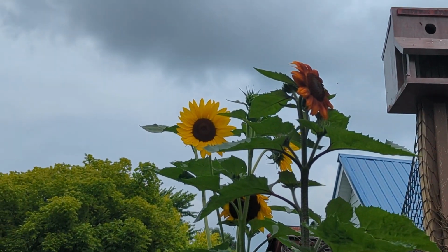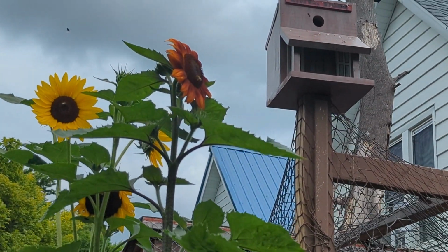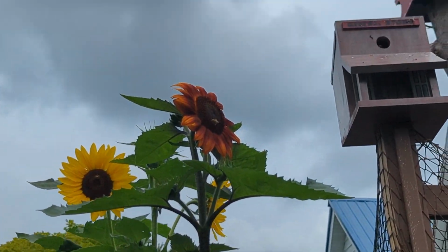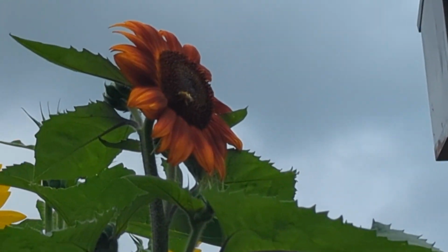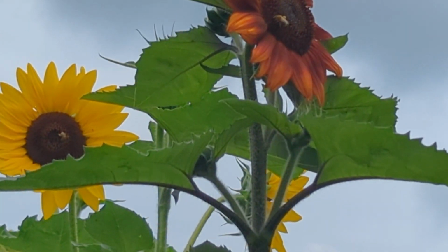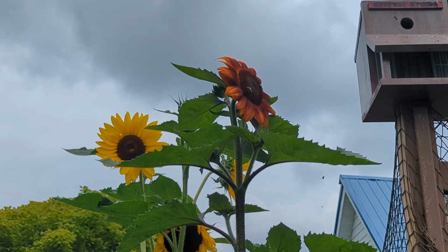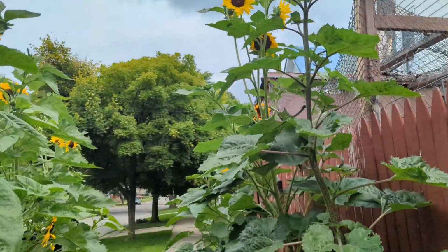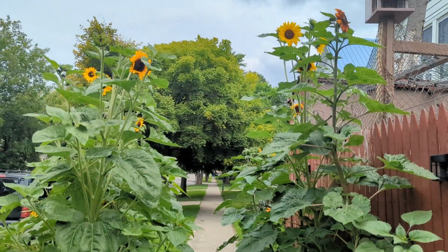30? 40? Totally worth leaving alone. This sunflower is probably 10 feet tall. You see all the bees flying around them up there? It's called, let me see if I can get closer for you. I think it's an autumn beauty. Gorgeous. Matched by all these guys over here. There's a 10-foot walkway of sunflowers right here.